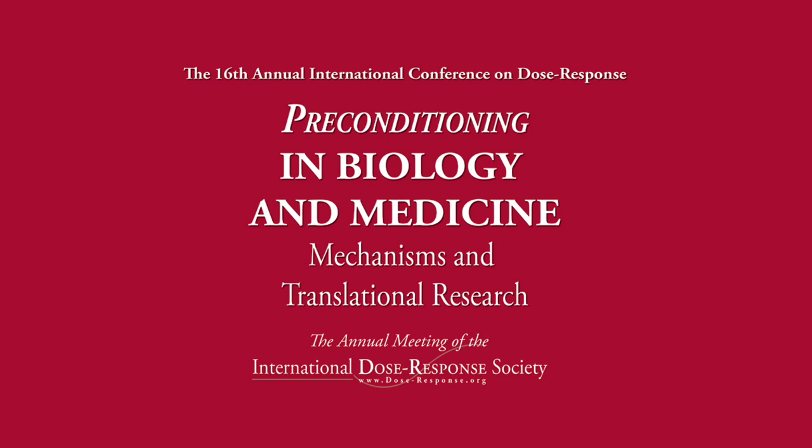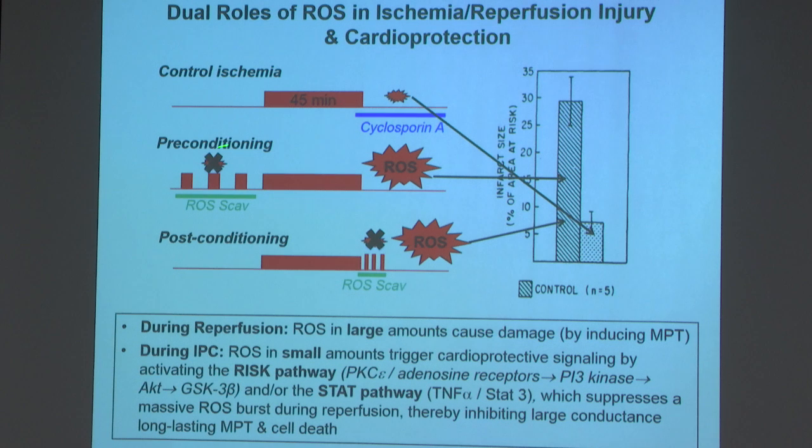But what's fascinating is if you give ROS scavengers during the preconditioning or the post-conditioning, now you lose the protective effects. These are called the signaling ROS that activate cardioprotective pathways. And if you don't allow them to work, you get back the big ROS and you get back a lot of damage. And it turns out that if you give cyclosporin here to block the transient PTP openings that generate signaling ROS, you also block the cardioprotection. So there's this fascinating interplay between ROS and cardioprotection.